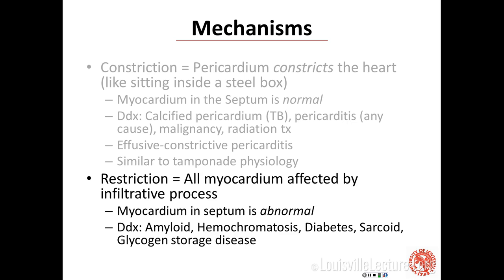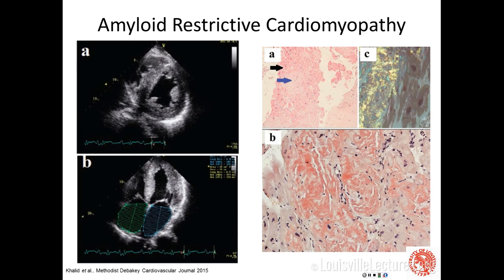Any sort of deposition that ends up in the myocardium will lead to the muscle being abnormal, and it's usually a problem with relaxation. So maybe you've never learned this, but when I was coming up, we learned that it was very difficult to distinguish between these two because you could imagine how the physiology might be similar. But I'm going to teach you a very simple way to remember.